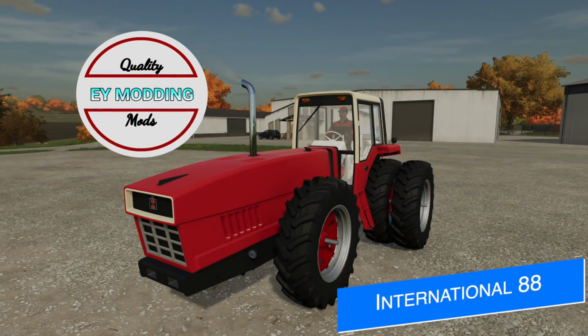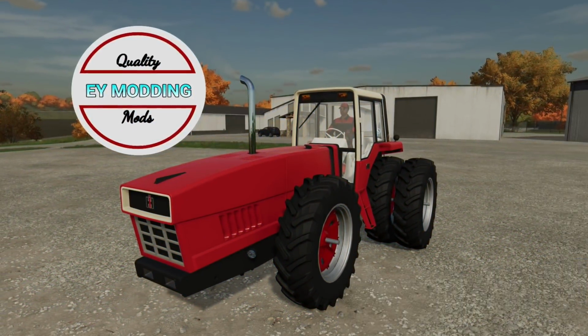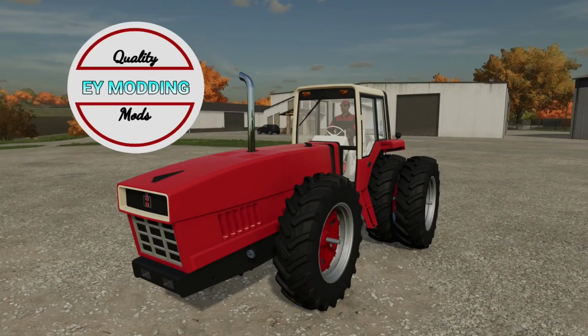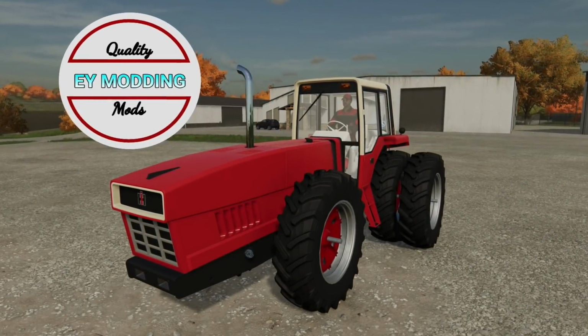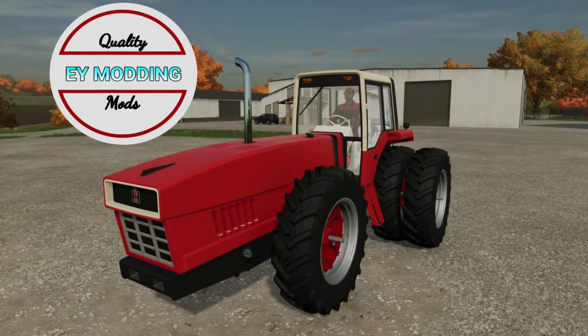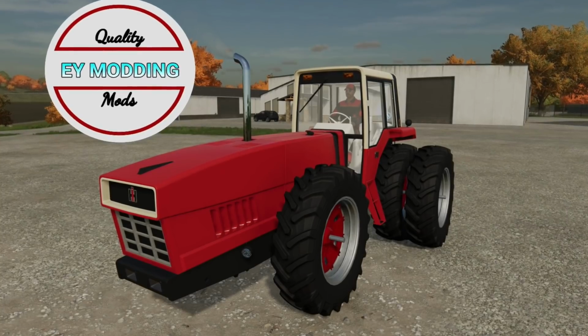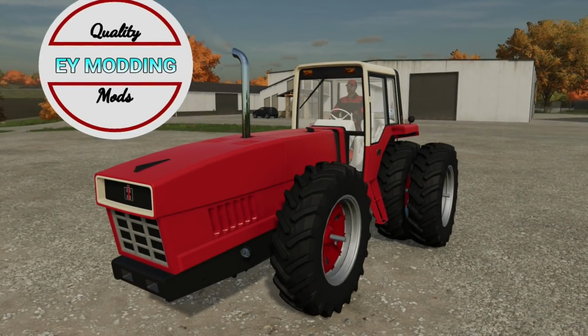EY Modding's back with us today to show off some color on his beautiful International 88 series, aka the Anteater. We've got red on the body, black and white paint with logos on the grille, and even the cabin has gotten a splash of color. The mod is looking better and better every time I see it, and I cannot wait to set it loose on Comston Farm. Heads up, the mod is still being worked on, but I make sure I keep you guys updated every step of the way.